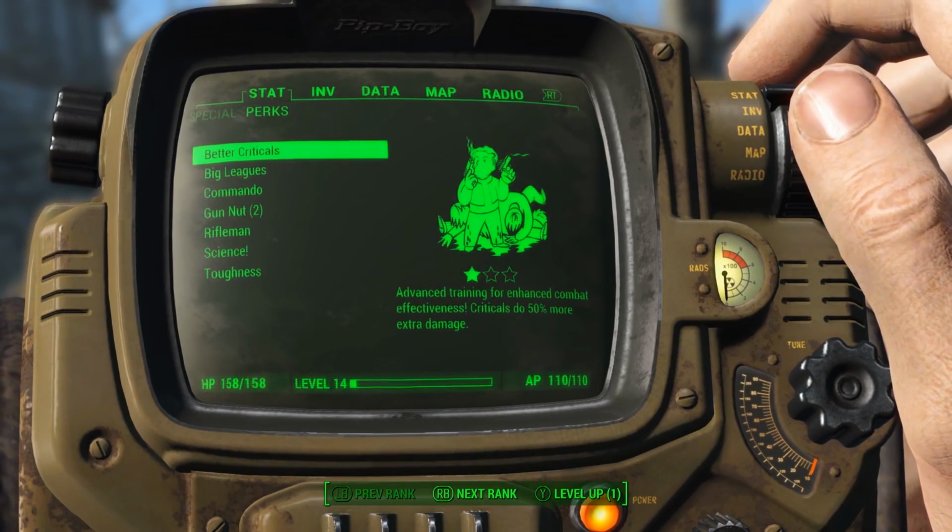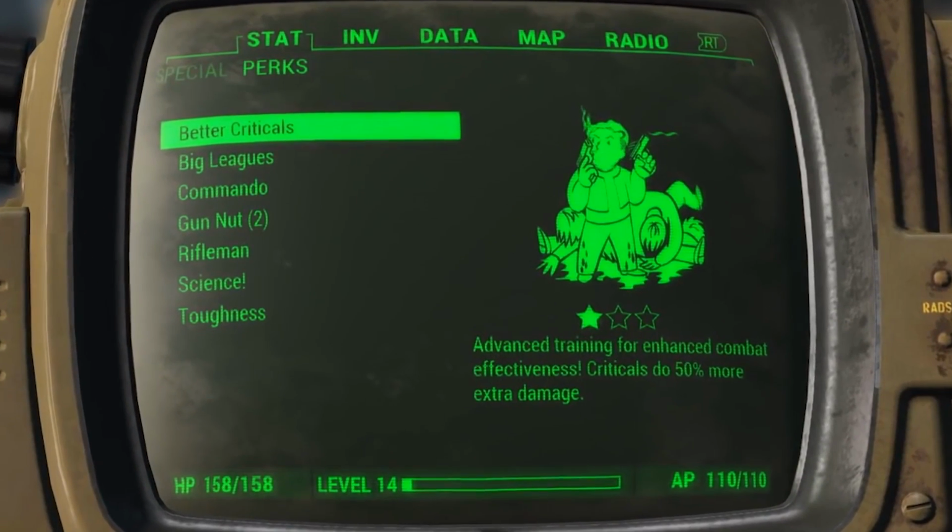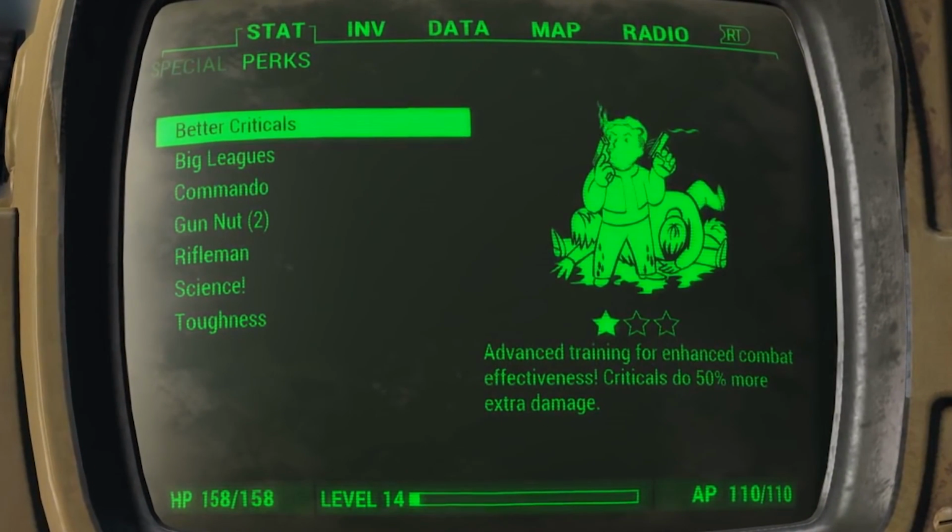Moving along is the Perk submenu within the Stat tab, which shows the perks that the player character currently has attained. This particular character has the following perks: Better Criticals, Big Leagues, Commando, Gun Nut, Rifleman, Science, and Toughness.